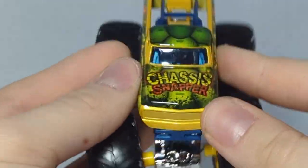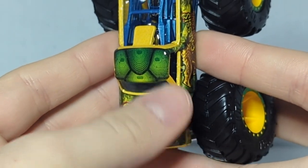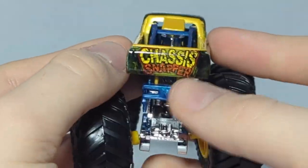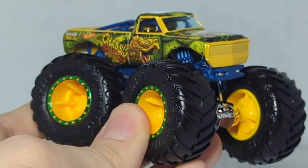No detail on the front end. The hood says Chassis Snapper, and then you can see that really nice turtle design on the roof as well as there. And then on the back, you got the Chassis Snapper name with the turtle design as well. So there you go, everybody. That is a pretty simple one there, the Chassis Snapper. Really like that a lot.